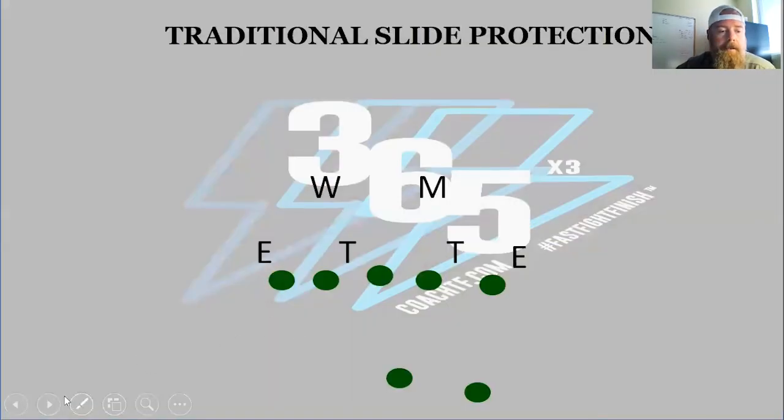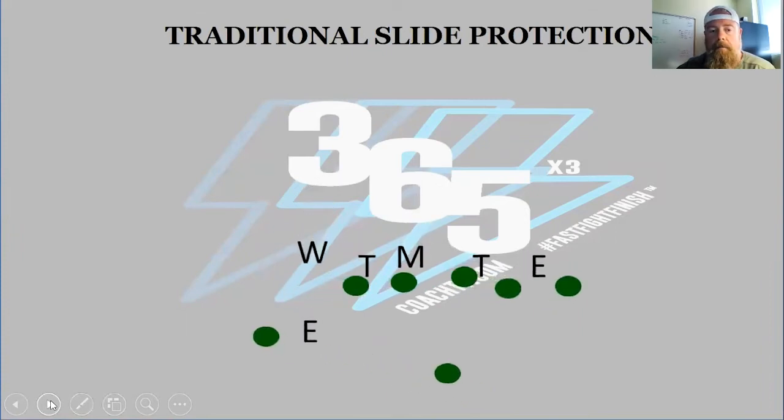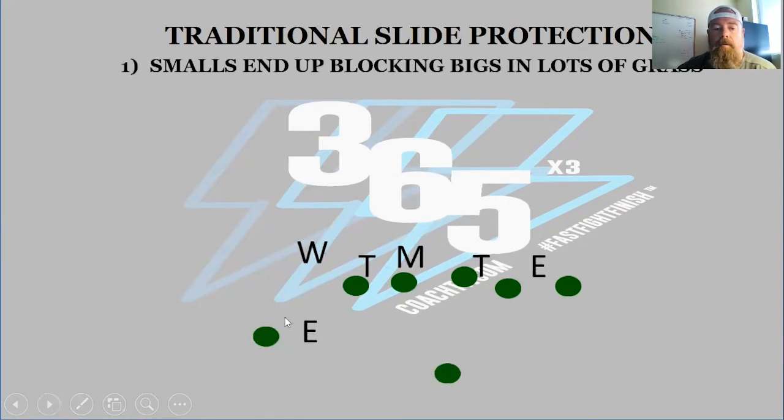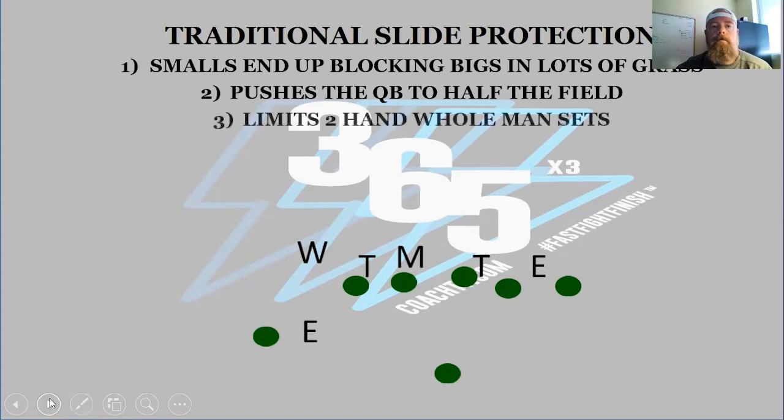In a traditional slide protection, the offensive line is going to slide one way, and the running back is going to slide opposite. The problem with this is our running back ends up blocking a defensive end and 4 down in a lot of grass. It's a tough block for anybody, much less a running back. This naturally pushes the quarterback to half the field because he's going to fear that running back versus a defensive end, and he's going to end up working away from it. And this limits 2-hand whole man sets. So because you could be working away from the defensive lineman, you might only get a backside hand on and have a whole hand free, working in a traditional slide.